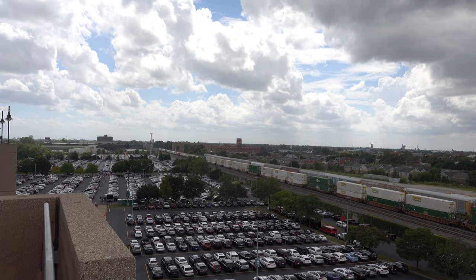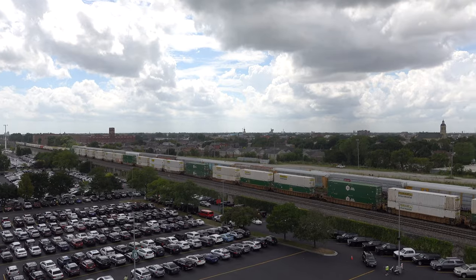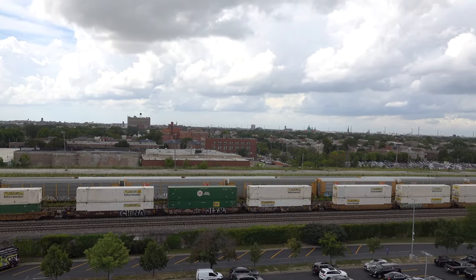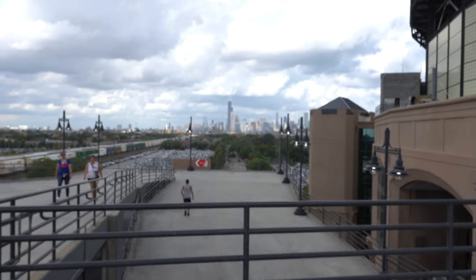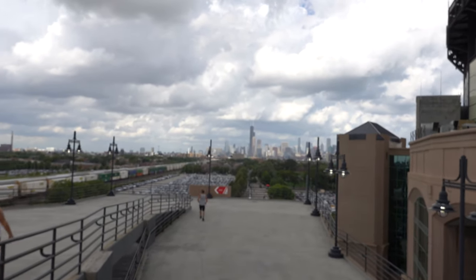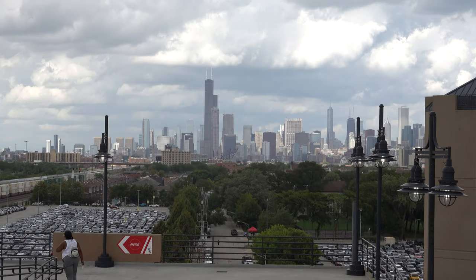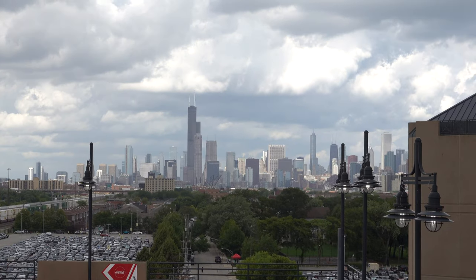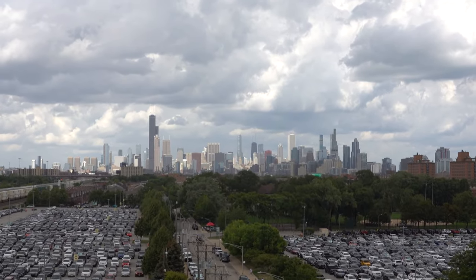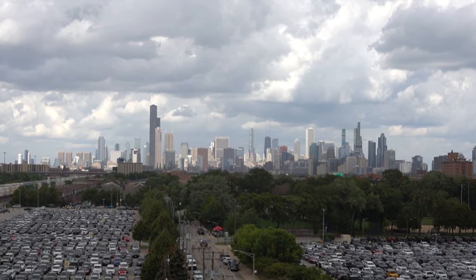For those of you that are too afraid to venture to the south side, here is a fantastic view of the south side of Chicago. Got some train cars, some churches off in the distance. Look at this view of the Chicago skyline though. Check this out. This is one thing Wrigley does not have that Guaranteed Rate does. What an epic view of the skyline there in Chicago.